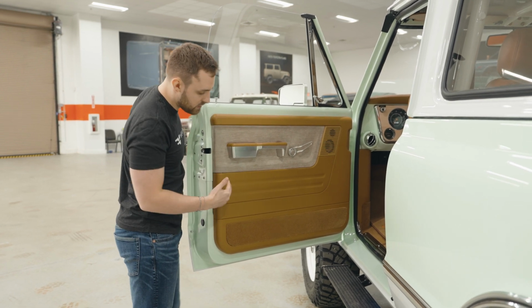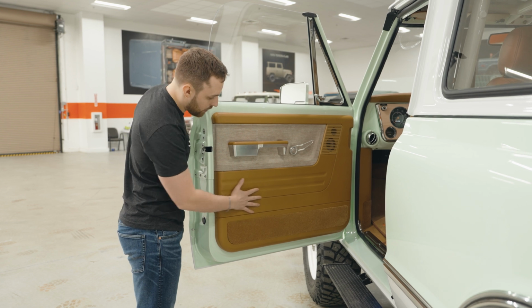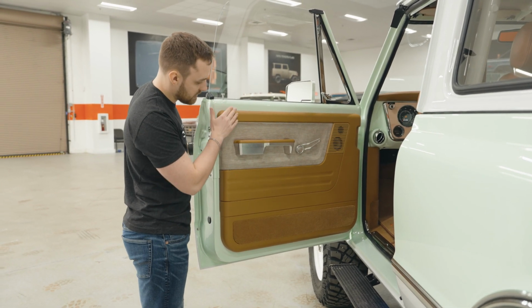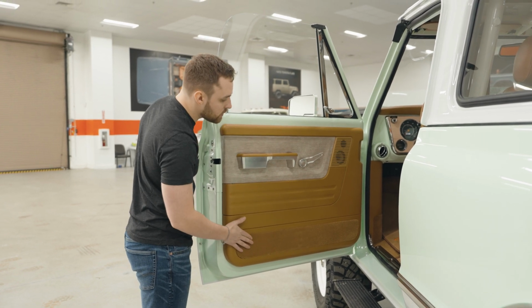So we've got this primary material, which is this nice tan leather. It's more of an orangey tan leather rather than a darker brown. It works really well in contrast to that mint paint color. So that's the second material. The third is going to be the carpet that we already talked about. That's been integrated into the door panel as well.